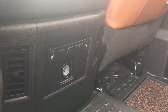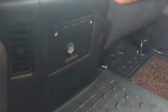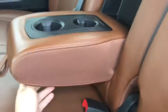You have your, oh my goodness, your heated seats, as well as a 12-volt DC outlet there. Two cup holders, and you know what, if two's just not enough for you, you pull this down, you got two more. Doubles as an armrest, which is awesome. Now you got the 60-40 split back here. If we lift this side up, this is the 60 or the 40 part.